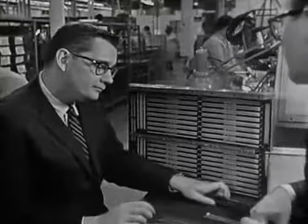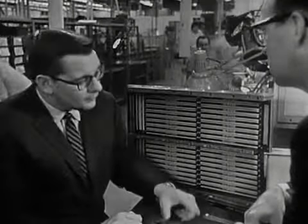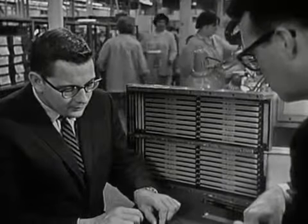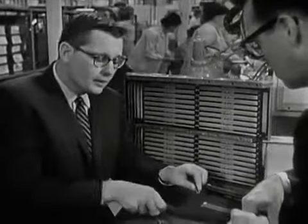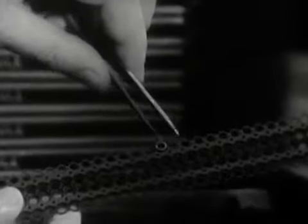That's right. What about the memory modules? Well, the memory modules of the computer are made using a basic component, which is a donut-shaped magnetic core. Now, this core will be placed into a component holder like so.